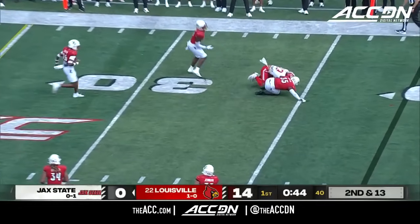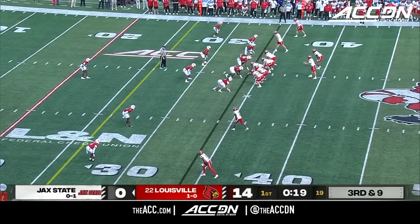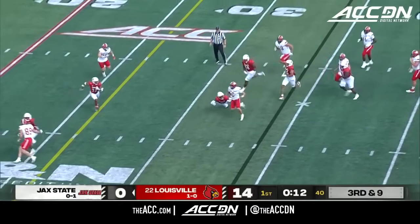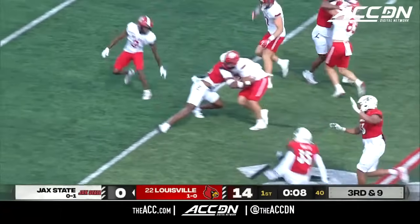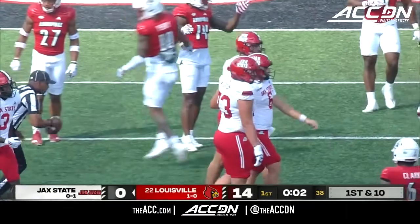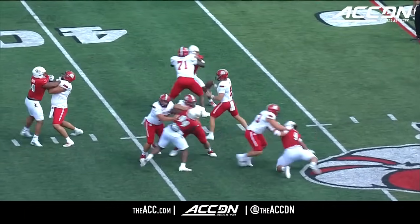Nice catch by P.J. Wells, and then Wells takes a hit. Huff pumps. Now he's going to take off. Cuts back, and Huff's got the first down. Taken down at the 15, a big run by Tyler Huff, the tackle. Tyler Huff shows some toughness here.